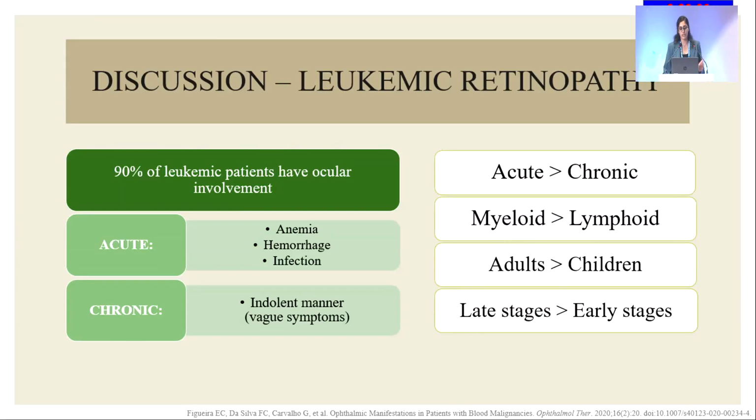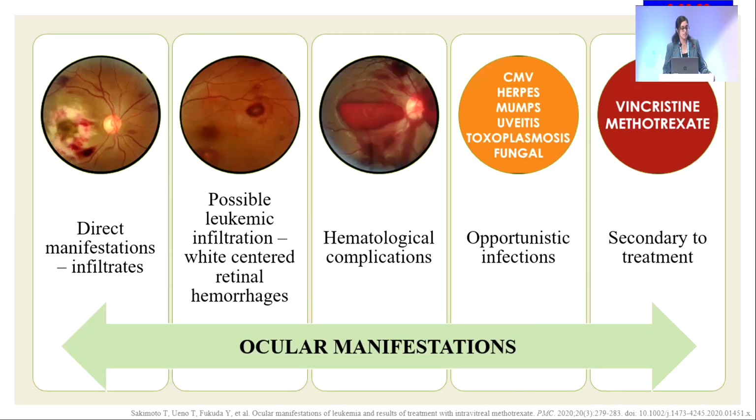Most commonly, acute will present to you, and myeloid will be more common. Adults are more common, and in late stages, you will see fundus or ocular manifestations. Direct manifestations, we can see infiltrates. Possible leukemic infiltration with white-centered retinal hemorrhages could be seen. Hematological complications, starting from subconjunctival hemorrhage going up to the last layer of retina hemorrhages, can be seen.